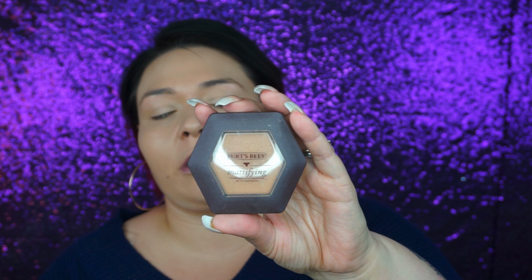This is the Burt's Bees Mattifying Powder Foundation. When I purchased this, I thought it was just a powder. So I'm gonna take a little bit of this. It does come with one of these little sponges, a little mirror down here. So I'm just gonna kind of dab some of this with my damp beauty blender. See, picked it up. And then just kind of press it into the skin and see what we come up with.